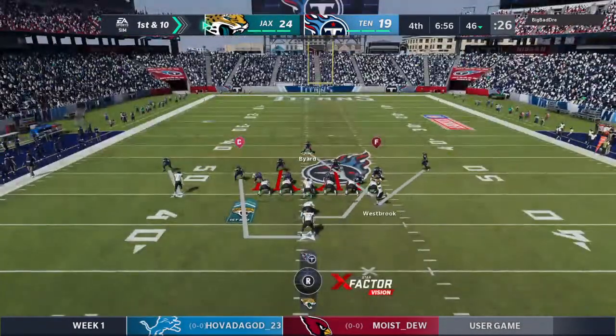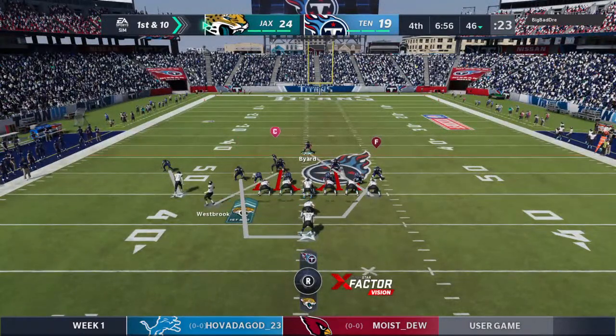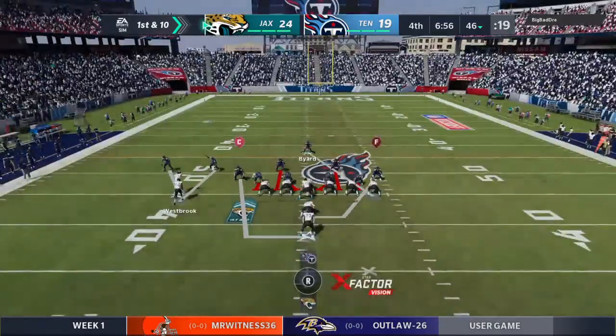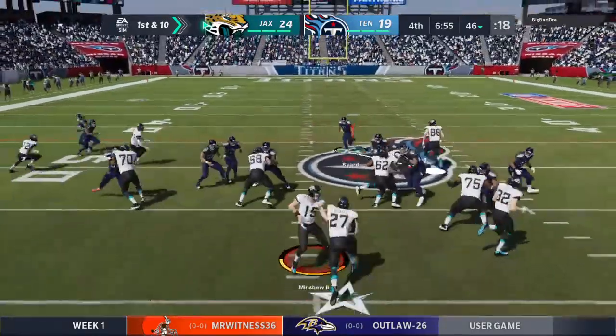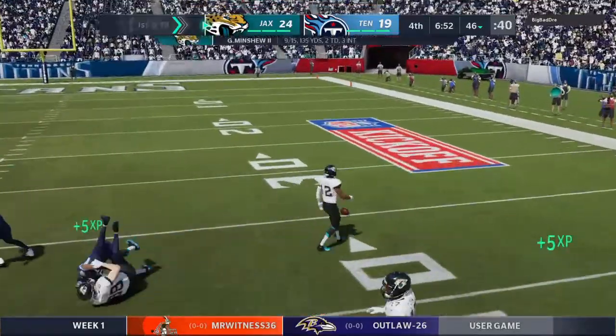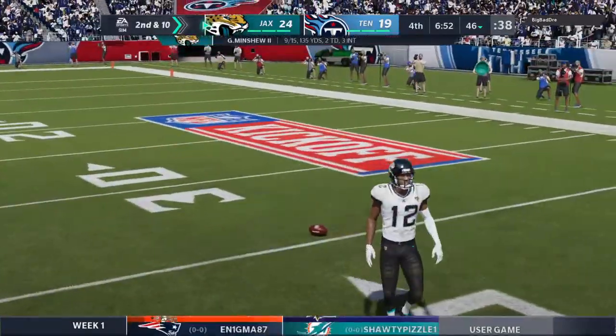Just week one, but already plenty of intrigue with the games going on, and this one no different as we come up on a 1st and 10. They'll look to throw here. His throw incomplete. Well, this at least is the right idea.